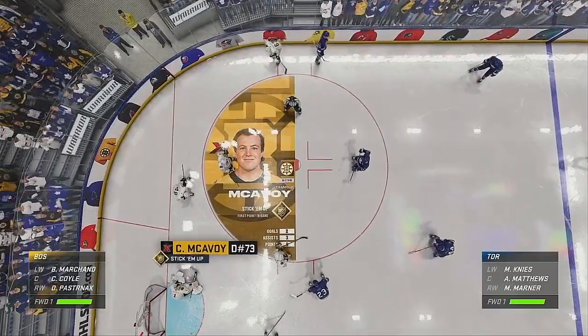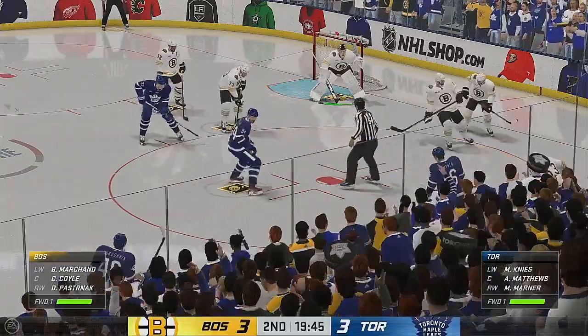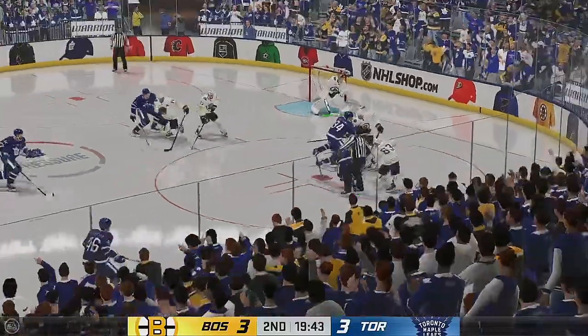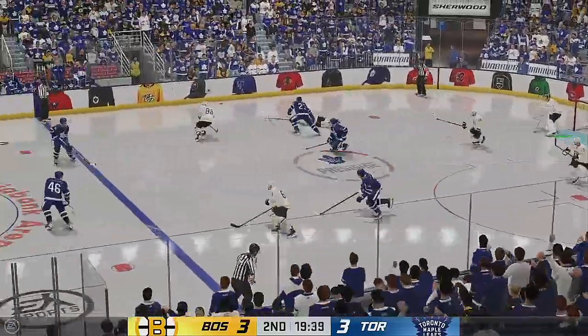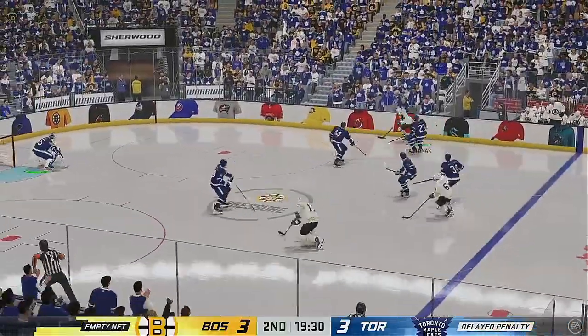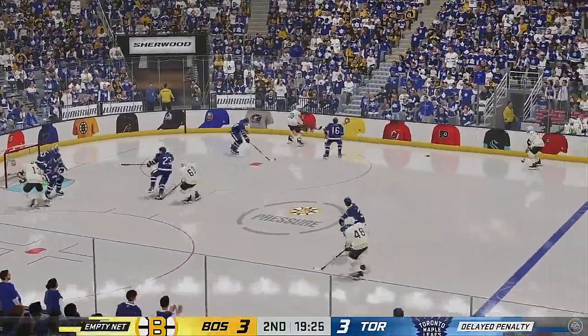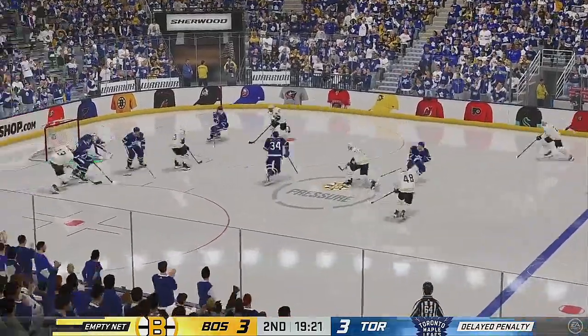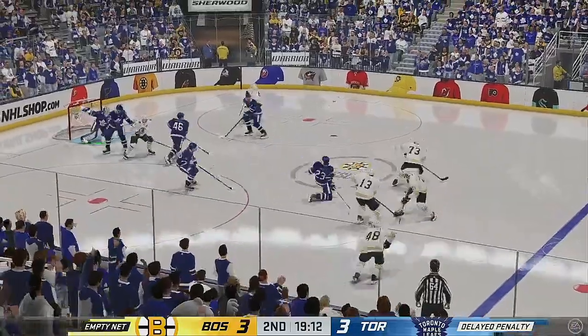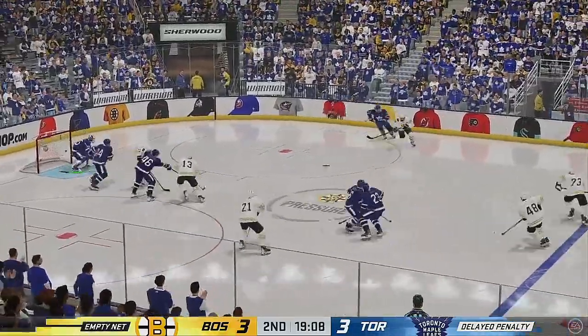At stick checking and playing solid D in his own end, guys. His stick-em-up zone ability means he can use his twig to disrupt attackers. Boston's got the puck. McAvoy's been tripped up, and we got a penalty coming up here. Boston's got the puck against the half wall. And he sprints to the bench to get the extra attacker out on the ice. Here's a blast! Gets in the lane with the body.